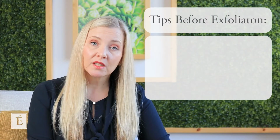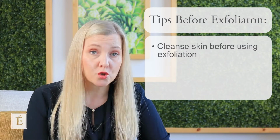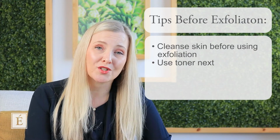What you want to do is always prepare your skin really well before using any exfoliation that is going to hit the goals of minimizing fine lines and wrinkles, by really making sure the skin is super clean. You can pick any of your favorite Eminence cleansers to do this, not a problem at all. Then you want to use your favorite toner, and then you're going to go into your next step.